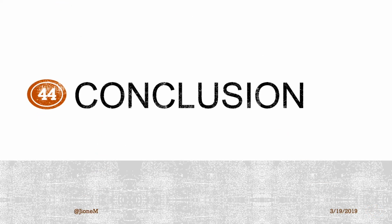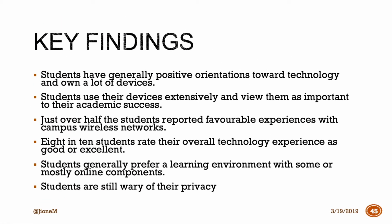So, conclusion. Some of the key findings are that students have a generally positive orientation towards technology. They own quite a lot of devices. Students use devices extensively and view them as important to their academic success. Just over half of the students reported favorable experiences with the campus wireless network. 8 in 10 students, so 80%, rate their overall technology experience as good or excellent, and students generally prefer learning environments with some or mostly online components, that's blended learning environments.